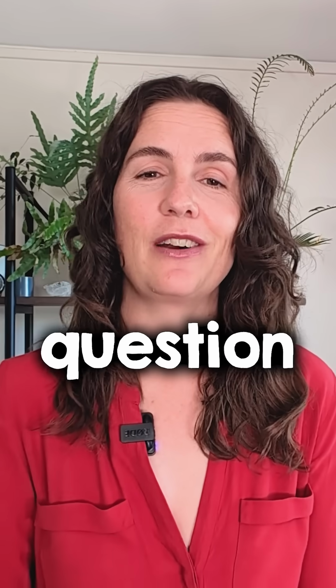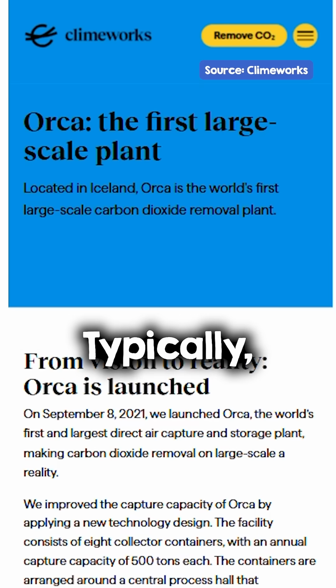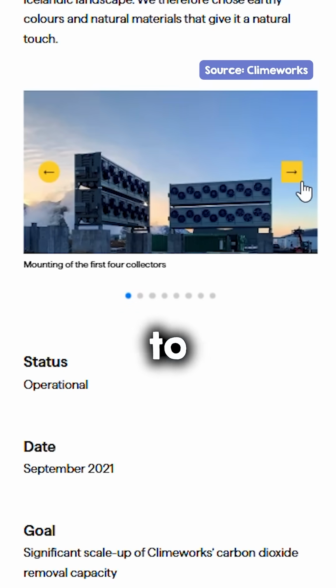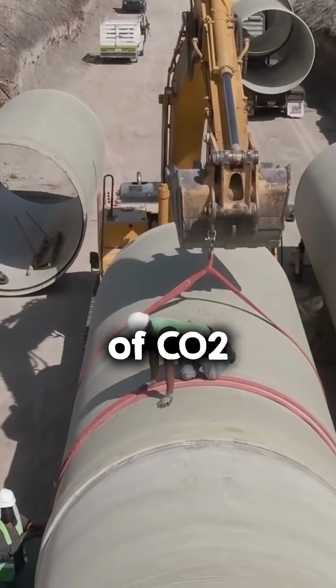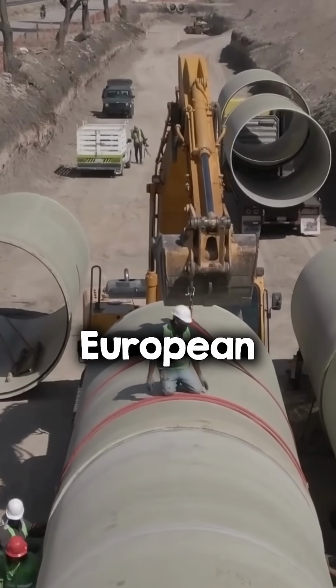One of the biggest is the question of what to do with captured CO2, which is tricky for all kinds of carbon capture, even very large scale. Typically, DAC projects are either pulling carbon out of the air directly above where they want to store it, like Climeworks facilities in Iceland, or they're planning to build a network of CO2 pipes to large storage facilities, as is proposed in various European initiatives.